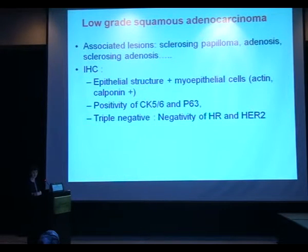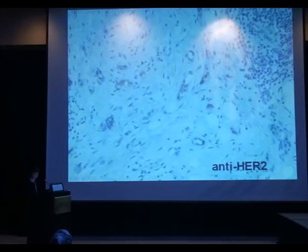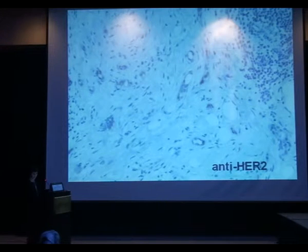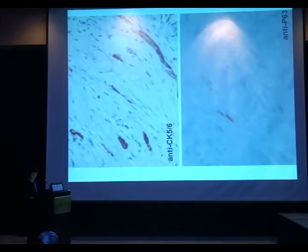But it can be associated with sclerosing papilloma, adenosis, sclerosing adenosis. So we have to be sure, if we want to measure the lesion correctly and to evaluate the margin, that we don't have this type of lesions. That's why it's important also to look at actin and calponin to see if we have a staining of the lesion. And we have for the cells themselves a positivity of cytokeratin 5-6 and P63, and the tumor was triple negative. Some areas were almost acellular, like there, and there are all other aspects of the lesions. And here it was the HER2 that was negative, and the ER and PR staining that were also negative. Other areas with cytokeratin 5-6 and P63.